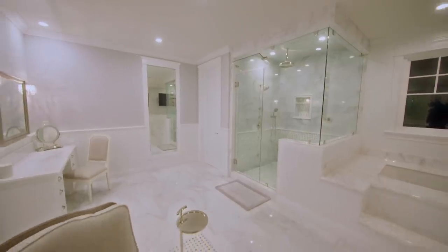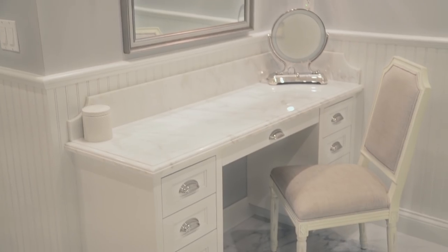Mm-hmm. Is that a makeup little vanity section? Yeah. This is beautiful. You guys should have started with this area. I know. Yeah, he likes the basketball court. This is for you. Yeah. I really do think, honestly, that this is a great area because it's a little more quiet and it's super safe. That's definitely a huge thing for us.